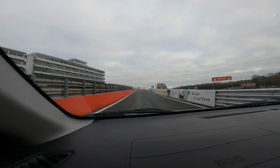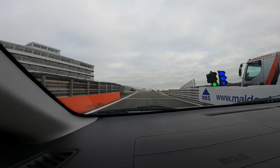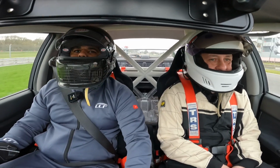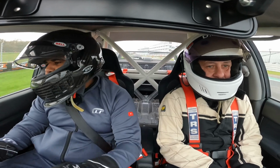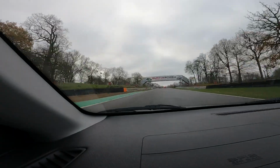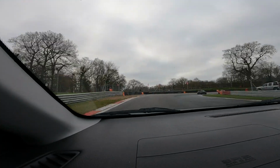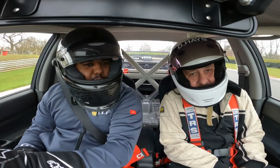Man, this wheel just feels lovely. Man, the front end straight away. As I say with Evos, guys, they feel magic, man.